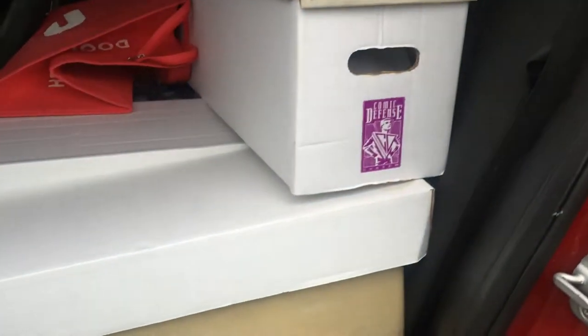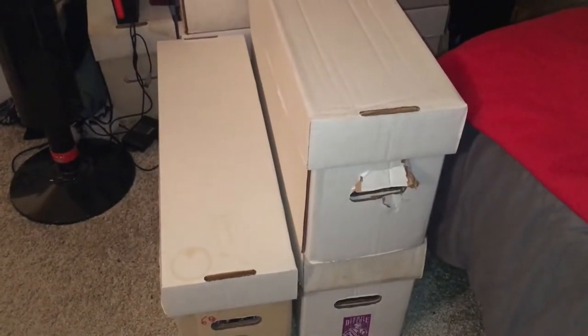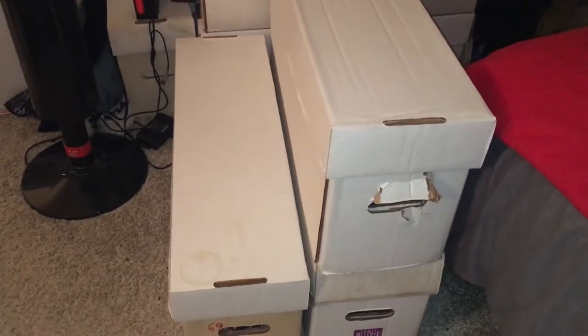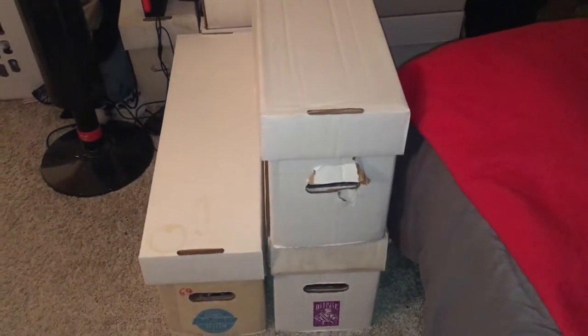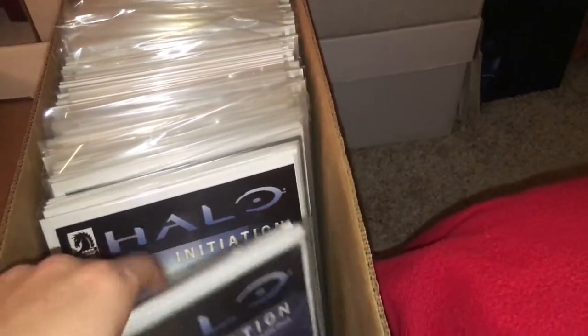So this is a video I've been meaning to do for a little while now, but I got sick. This was my last pickup of 2021. I responded to a Facebook Marketplace ad saying 200 comic books for $50. The image showed a few Venom Lethal Protectors, a few Spawn issue ones. So I was like, 200 comic books including those for $50? I'll take the risk, see what I can get.